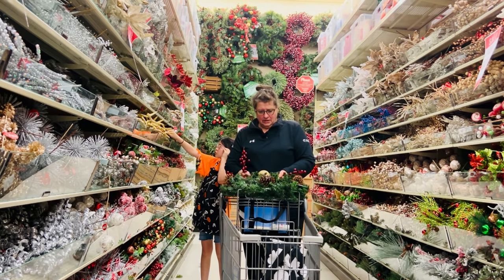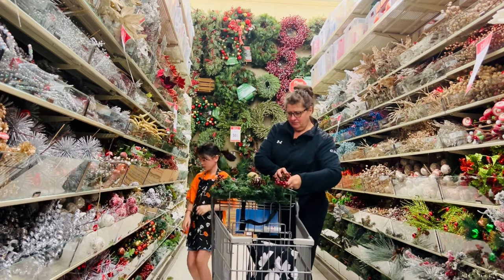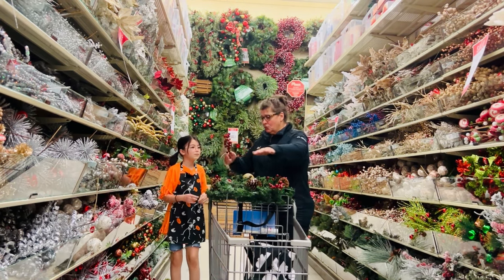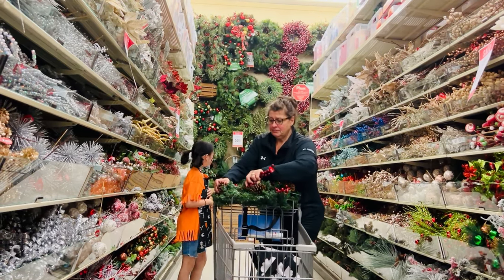Oh, look, there's antlers. After this, we should go and look. We're going to need 4. We're going to need one more, I think. Okay, 4. Then we're going to go look at ribbon to make sure we get a ribbon that will coordinate this. And then we'll see if we think we need more. How about that? Okay. Right.